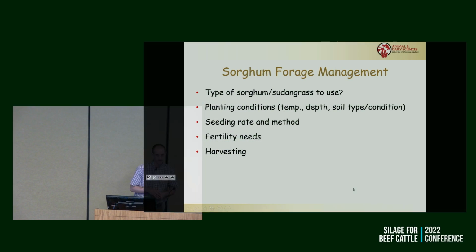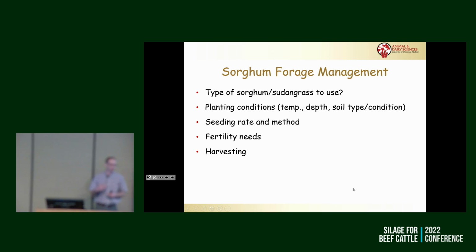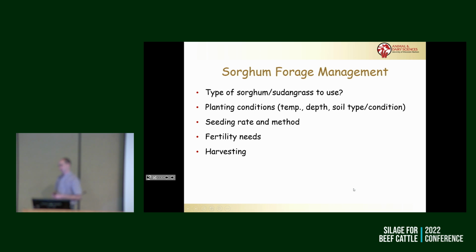So a few things we'll go through today. Types of forage sorghum. There's several types of that, and then a lot of traits built into these. So it's a bit confusing when you start looking at seed catalogs and all the different traits that are out there. So we'll go through those and discuss that. Also, planting conditions are really critical to success with sorghums. So you really have to watch those soil conditions really closely. They're not going to be as forgiving, say, as with corn. You really need to watch that close.